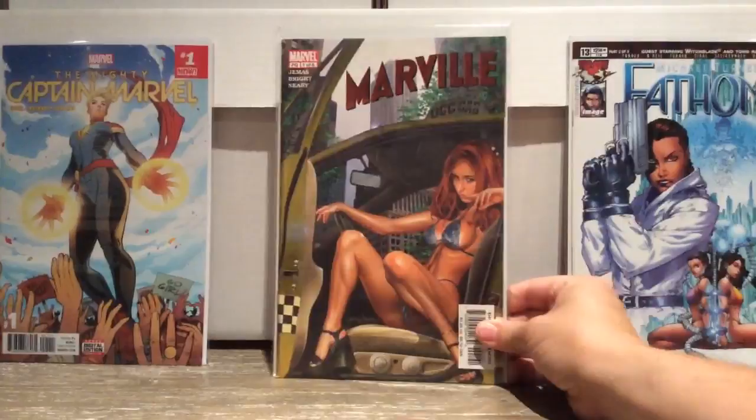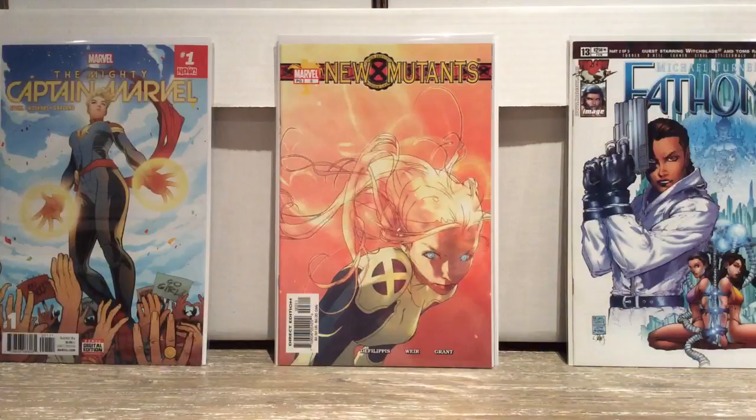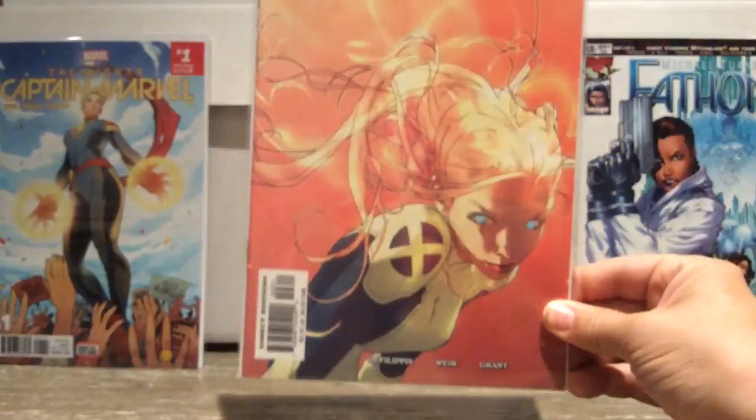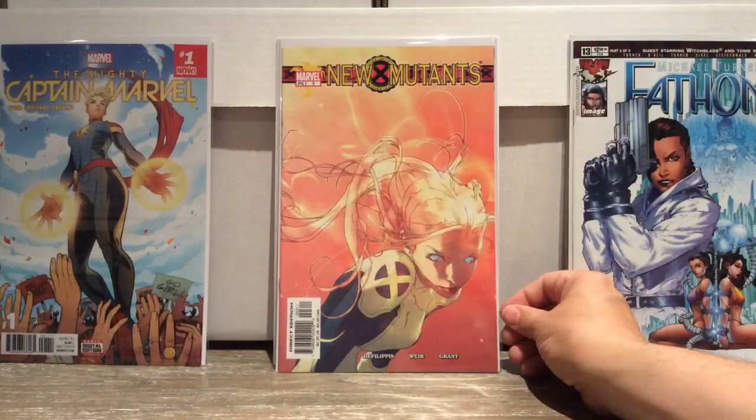Then we have New Mutants number 3. This is a Josh Middleton cover. Absolutely stunning magic. Just beautiful. That is absolutely fantastic. Just love this cover. And I have all the New Mutants covers in my personal collection that kind of followed suit on this. I think he did all the solo women of the title in this style. This is the only one I've found in the wild recently, but man, is it ever stunning.